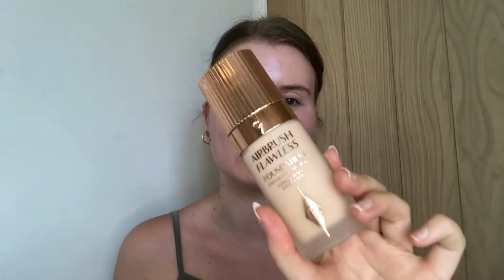So for foundation, I had two to choose from in my collection and I went with this one, which is the Airbrush Flawless Foundation. This is amazing for all day wear, it's great longevity, it's really a nice demi matte, so it's not dry on the skin but it's not super glowy either. It's a really nice in between. I would say it is more of a medium buildable coverage. It's definitely more full coverage, but you can build it up and you can also sheer it out depending on how you apply this.